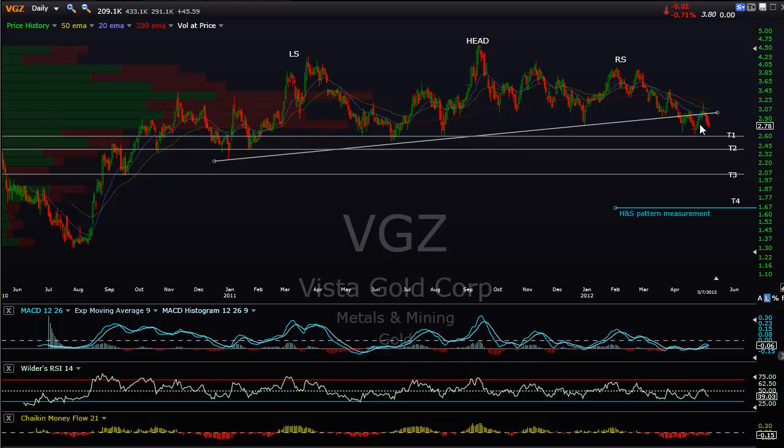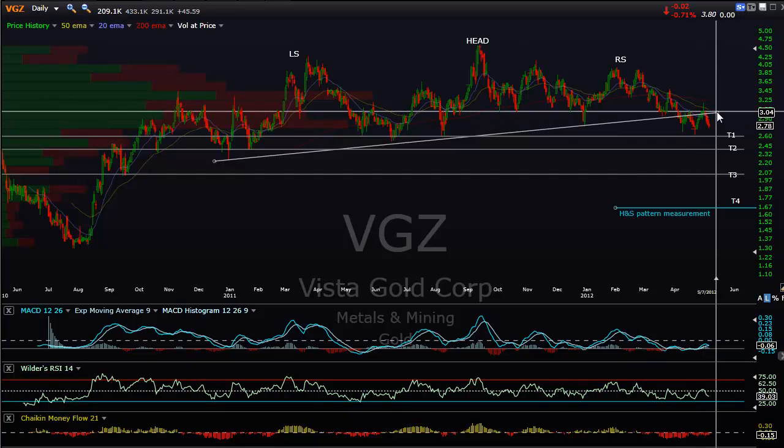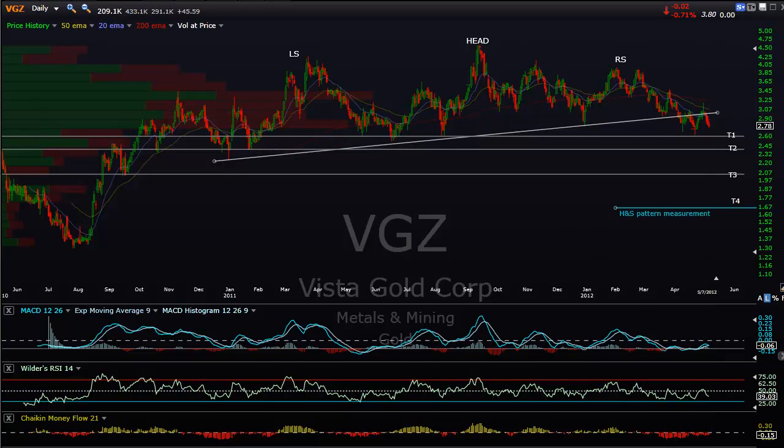So as of now, this is still an active trade, and if you are in the trade, I would consider moving, make sure you have your stops not too far above that level. I really don't want to see another retest of that neckline from this point. So if we get up around there, the $3 level, that's probably an ideal stop.